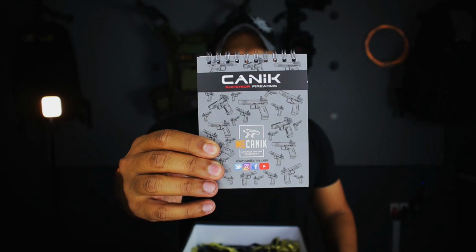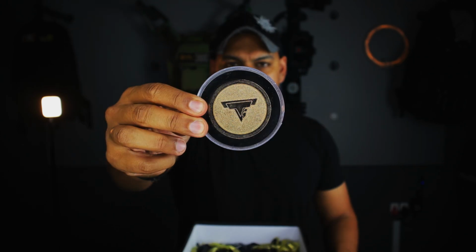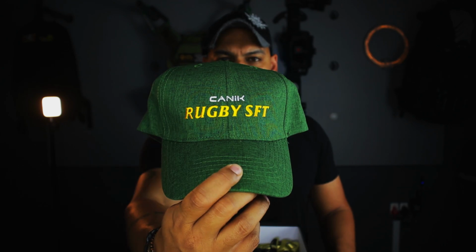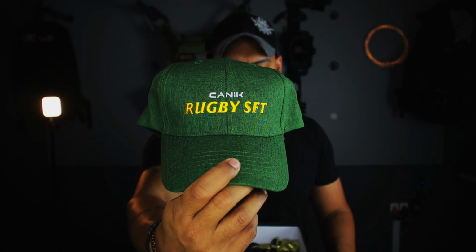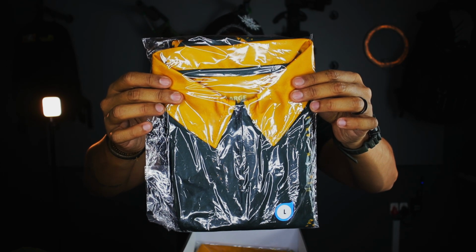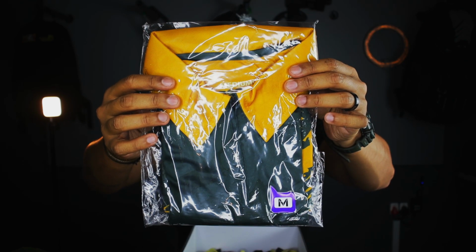Canik branded notebook. Canik branded notebook. Thank you letter from Canik. Terran Tactical coin. Another Terran Tactical coin. Canik SFT rugby branded peak cap. Another Canik SFT rugby branded peak cap. Canik catalog. What looks like a size large Canik Springbok style jersey. And what looks like a size medium Canik Springbok style jersey.